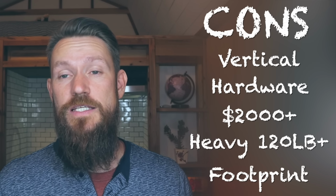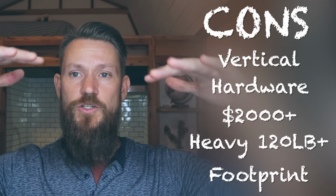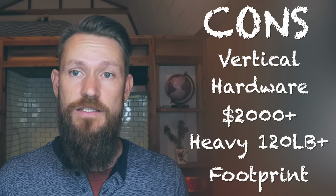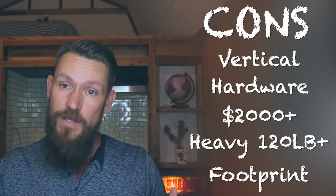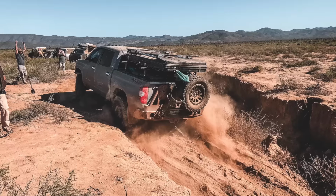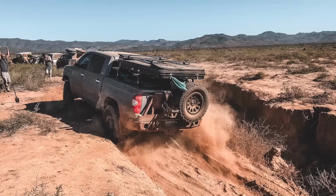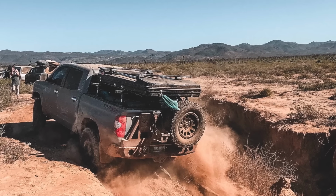The footprint on these is a little bit bigger, you know, since they don't fold out, they just kind of pop straight up. The footprint that you see is the footprint that you're sleeping in. So if you put these on the back of a short bed truck, it's probably gonna hang off the back a little bit if you're dropping it low behind the cab. Otherwise, you're putting it up high and you're having it overhang the front of the cab a little bit. So yeah, a little bit bigger footprint to work with.